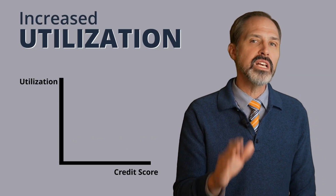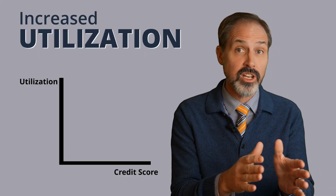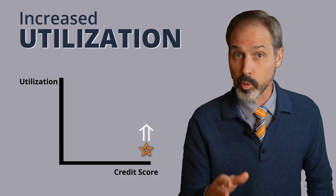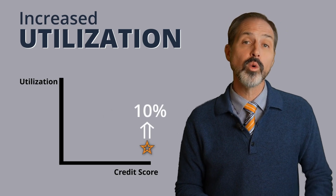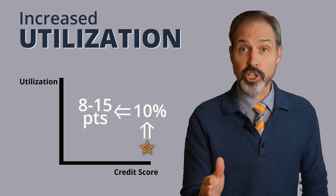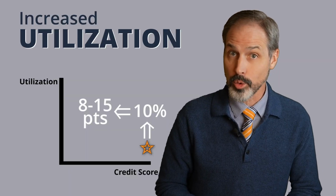When we studied millions of credit files, we found that there is a relationship between utilization and credit score. If your utilization goes up, your credit score will go down, and vice versa. If your utilization goes up 10%, your credit score will likely drop between 8 and 15 points. This relationship holds whether your utilization starts at 80% or 20%.